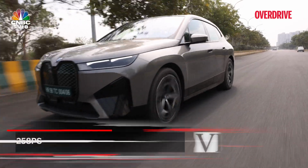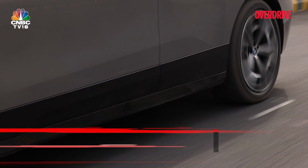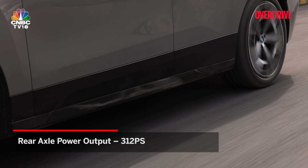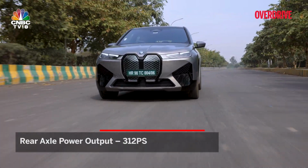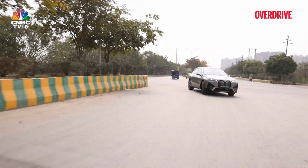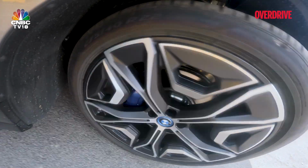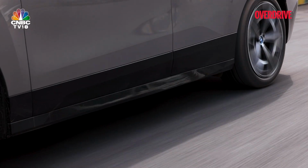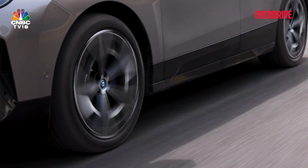The xDrive50's front axle gets a power output of 258 PS and 312 PS for the rear axle. With the help of this, the car pulls like a sports car, making you forget the weight and bulk of the car unless there is a fast turn. And on bad roads, it behaves like a typical rugged SUV. It feels composed, planted, and thanks to the standard adaptive suspension, keeps you comfortable inside.